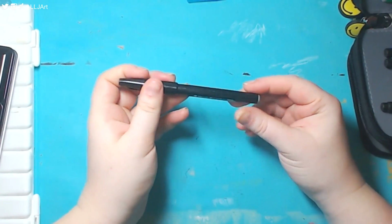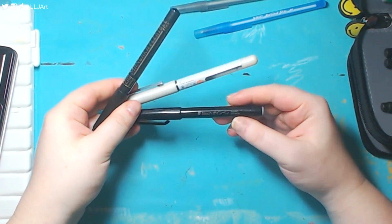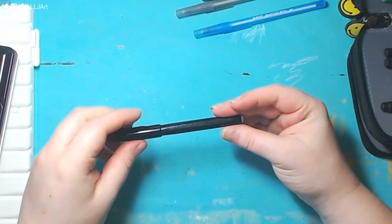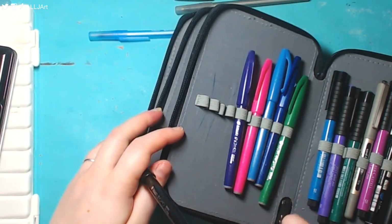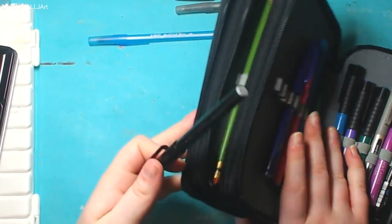Another one of my favourites for lining, like these ones, if you don't know how to line with brush pens or you're just really bad at it like me, these Pentel Touch sign pens are really good. I have them in various colours. I have a red one as well, but it's not in here because I was using it earlier, but they are really good for just lining and having fun with.